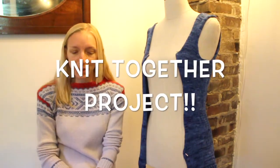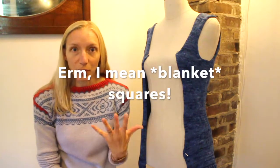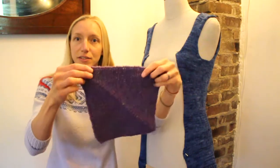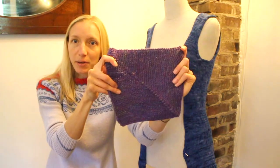So what is next? The Knit Together project. Okay, so Knit Together project. You guys know, if you've been watching the podcast, that we've got this Knit Together project going on all year, pretty much. And what I'm asking folks to do is send in sweater squares, 8-inch sweater squares, like the one I showed you earlier, about this size, 8 inches or so. And using some kind of yarn or fiber that means something to you.